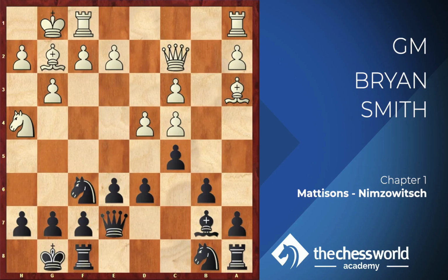Here the bishops are traded, which helps Black, and additionally the knight goes to the side of the board on h4, where it's poorly placed and loses time. Rather than playing knight h4, White should have played some move like maybe rook e1 or something, trying to play e4. But Black has a good game in any case here. Very, very nice advantage already.